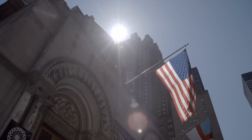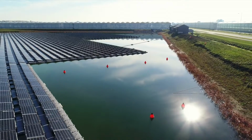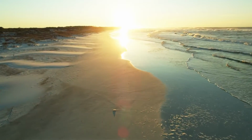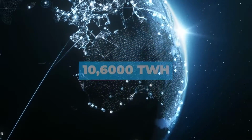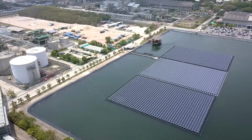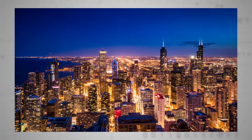A US government study, for instance, has demonstrated that if similar schemes were rolled out across American man-made bodies of water, the nation could generate 10% of its national energy needs. And that's without expanding onto natural waterways or the oceans. Worldwide, it's believed as much as 10,600 terawatts could be generated annually by waterborne photovoltaic, and that just means solar, panels. According to 2018 figures by the International Energy Agency, worldwide energy consumption is just over twice that, at 22,300 terawatts.